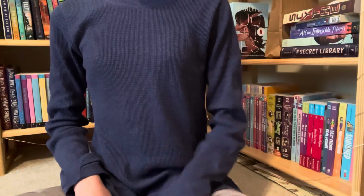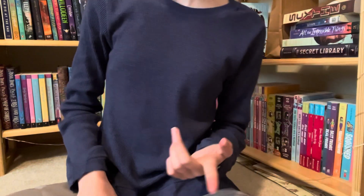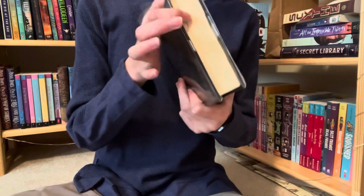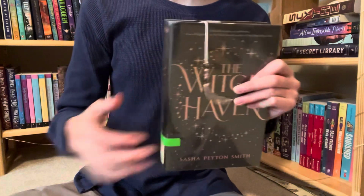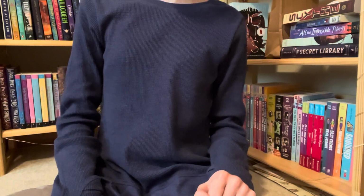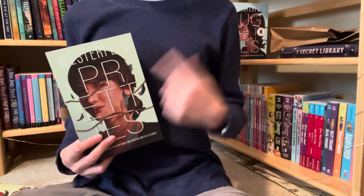So my last read was Kisses and Croissants, and I gave this like a 3.5 stars, I think. And my current read is The Witch Haven, and this is good so far. I'm like only at the beginning. And then my next read will probably be Pretties or Legend.